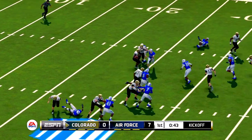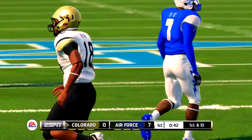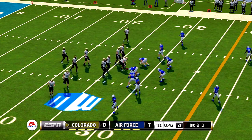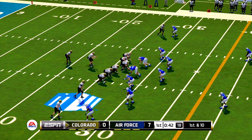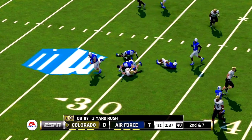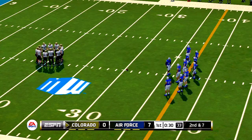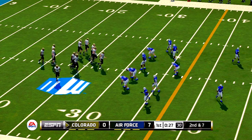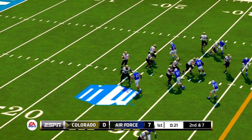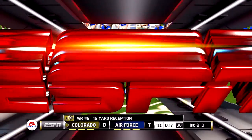He'll return it from the 1. And he's taken down at the 27. The quarterback leads the team out on the field for the first drive. Right around the 30. Second and 7. Ball on the 30. He's tackled right around the 46-yard line.